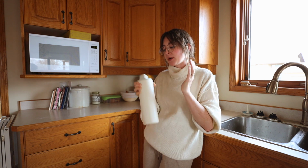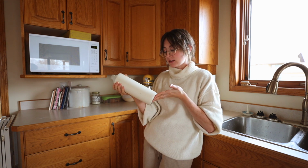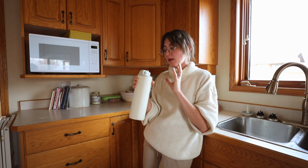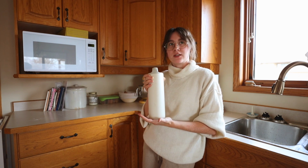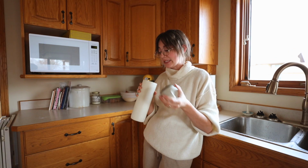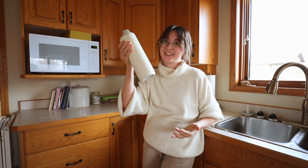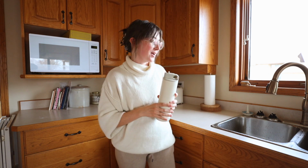I try and drink about 2, 3, sometimes 4 water bottles a day. This is by the brand Kinto. Is it thermal? Is that the word? It's insulated. It keeps my water really nice and cold. It's a super nice water bottle. If I can find it, I'll link it because this is like my most commonly asked about item.